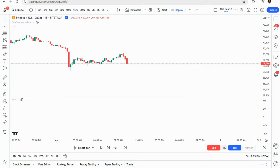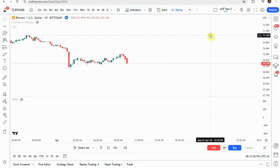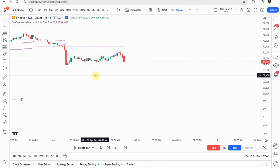What we'll do is just hide the indicators that we had on screen, and the first indicator we will add is going to be the confluence buy sell indicator with Fibonacci. This one right here. Go ahead and click on that and add it to the screen. Then jump into the settings, and under the inputs, you're going to uncheck all these selections except for use Fibonacci strategy right here. Then go down to this bottom section and uncheck all of these except for show Fibonacci levels, like this right here. Everything else should stay on the default settings. If you wanted to change the Fibonacci lines in whatever way, you could do that here within the styles, but I left it on the default. Then go ahead and click OK.